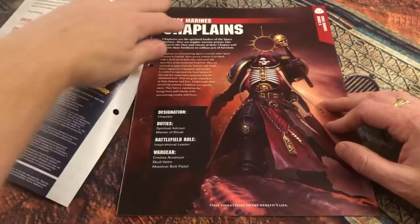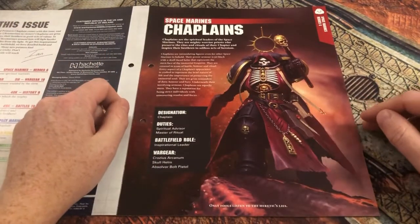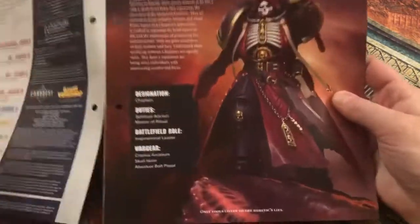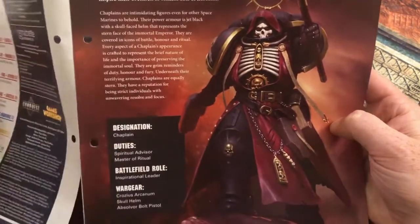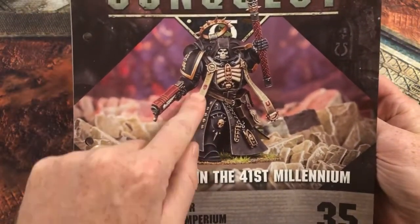I forgot I did that. Obviously, we get a picture of a chaplain. Now, that's quite a cool picture. He's in red robes here. On the front cover, he's in black armor and black robes.